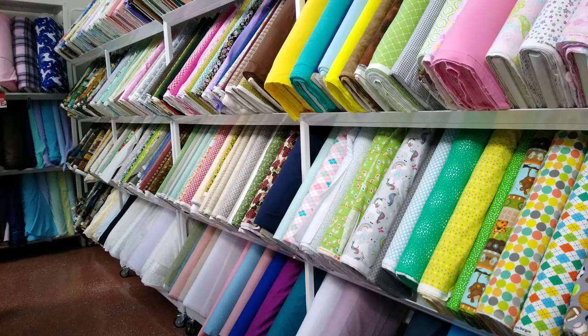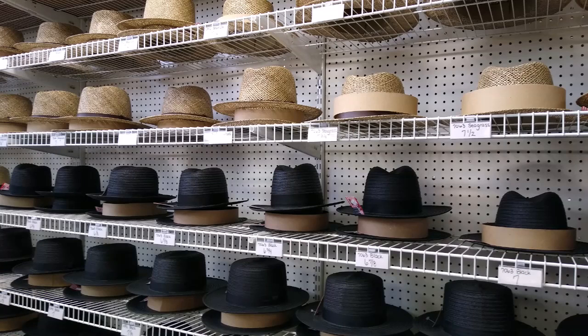Here you can see fabrics to make beautiful little baby blankets and such. And here are some more of those hats.